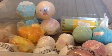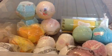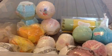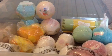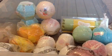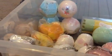So I'm going to try and go through as quickly as possible. I might comment a little bit on certain bath bombs I've tried. But like I said, I haven't tried them all yet. And I will tell you now, I'm very, very bad at describing scents and smells of bath bombs. So I apologise if I just continuously say, this smells really good, this smells like fragrance, because that's what I'm like. So we're going to start over here.